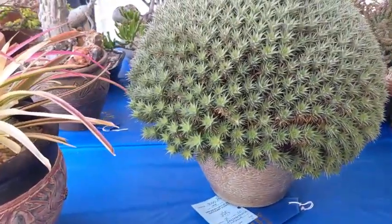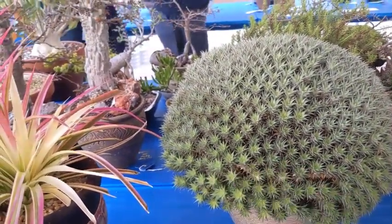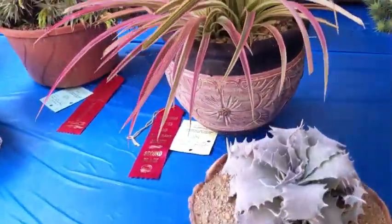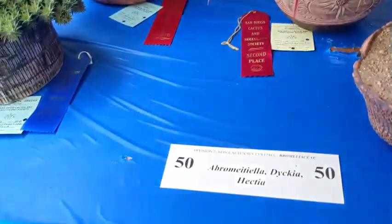Oh my. Deuterocohnia brevifolia. Look at this, how big that is. It's probably a 12 to 15 inch diameter ball. Oh, Hechtia. These are Hechtia.